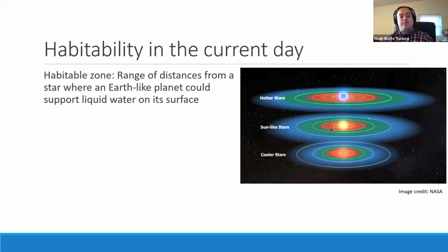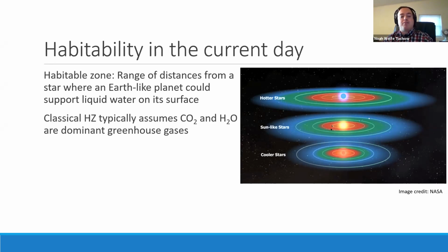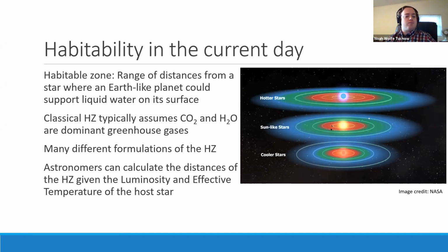Most astronomers are familiar with the concept of the habitable zone. This is the range of distances from a star where an Earth-like planet could support liquid water on its surface. The classical habitable zone typically assumes CO2 and H2O are the dominant greenhouse gases, but there are many different formulations of the habitable zone. Some introduce different greenhouse gases, such as methane, or different treatments of atmospheric phenomena. Astronomers can calculate the distances of the habitable zone using only the luminosity and effective temperatures of the host stars. This makes the habitable zone a very powerful tool for astronomers, because they don't need that many observations to actually measure it.